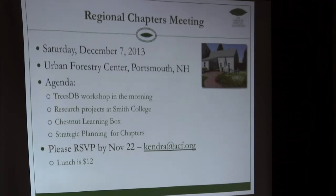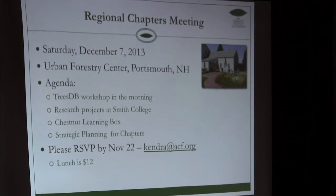So we'll spend the morning on a workshop with our trees database. This is an online database we've been developing for what seems like decades, but it's been at least 3 years. And it's actually at the point where it's somewhat functional. We can start using it for dumping our data into it and answering some questions.